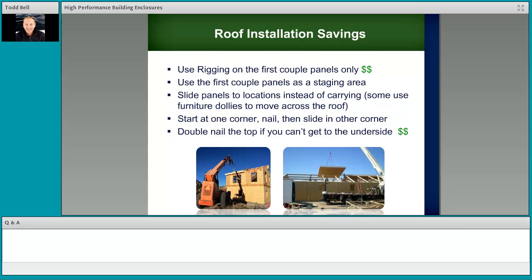So know your ability, know your site, know your accessibility for mechanized equipment before you choose an actual panel size, so that you make sure that you're working with the size that works best for you. We can certainly manufacture panels smaller, down to 4x materials, to accommodate your job site.